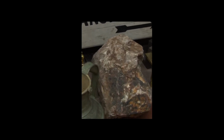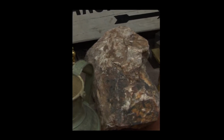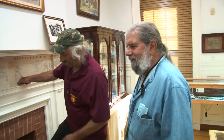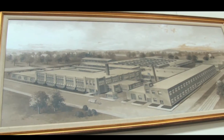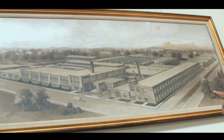This rock right here, the Historical Commission has had that rock since before I joined in the early 1980s, but that is a rock that came from the Wrentham gold mine off of Arnold Street. And the Wrentham gold mine had some gold in there, and it also had a lot of fool's gold in there, which looked like gold but wasn't. And we think that's fool's gold, but we've never had it chipped. Maybe we should.